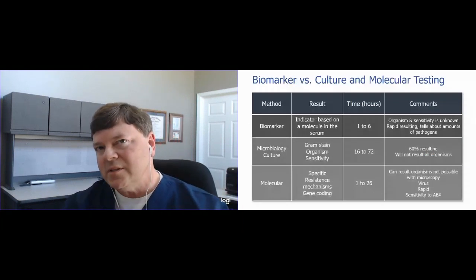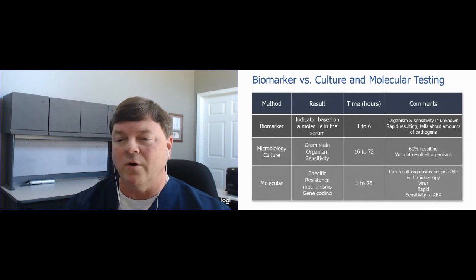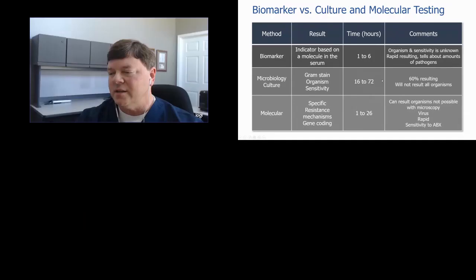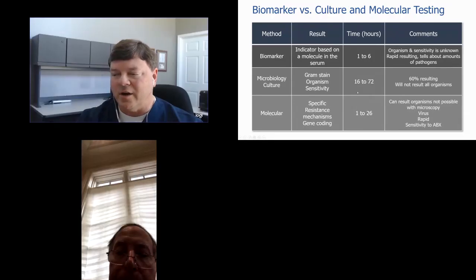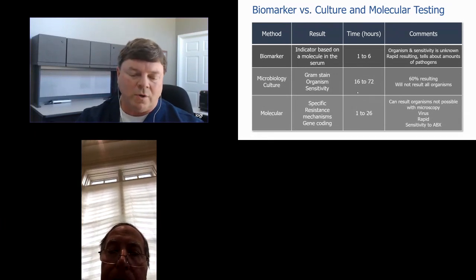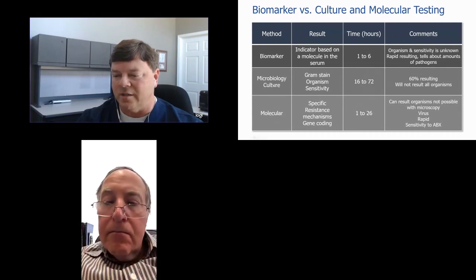Now, this is useful a lot of the time, but really only 6 in 10 pathogens that are out there, as far as the bacterial standpoint, will actually grow this way. Many organisms cannot be grown this way, so you can't always result all organisms, and it takes a long time. This takes 16 to 24 hours just to grow it. Then you have to put it in a device to get the actual organism itself. So the time frame may be days before you actually know what that organism is.